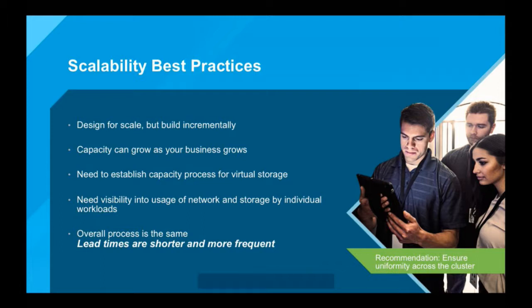We have a little bit less of an issue on networking, but you also need to monitor your networking to know how much capacity and bandwidth you're using and get visibility into that to understand how much more you need to increase the nodes to meet your network performance needs. So, really, at the end of the day, your capacity management game is very much the same as it is today in the 3-tier, but the lead times have to be shorter, right? More often you're going to be doing it.